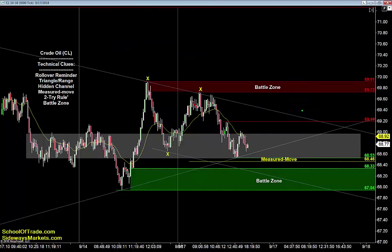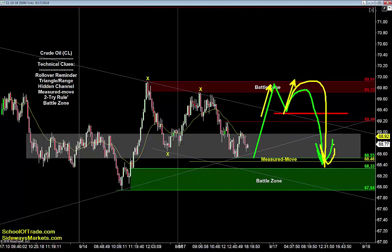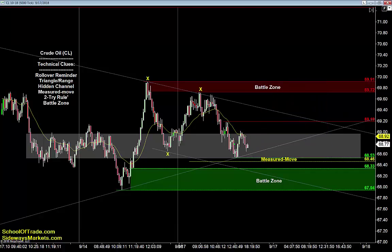Once those buyers fail, right? We'll go up, buyers try to buy the pullback. We'll then look for those stops to get run, and that's the two try rule, right? That's the 1, 2 failure back down in. Well, if they can hold that pullback, 1, 2, and now we see hold, right?